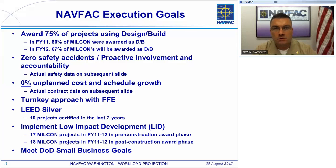So with that, we'll talk through construction data on the following slides. We'll be looking to install our FF&E, which is fixtures, furniture, and equipment, using a turnkey approach. And for LEED, our target goal is LEED Silver, not LEED Gold. We have 10 projects that are certified in the last 10 years. All of our new construction has a LEED Silver requirement within it. We'll also be looking to implement low impact development on all of our military construction projects. And you can see there from FY11 and FY12 what we attained.